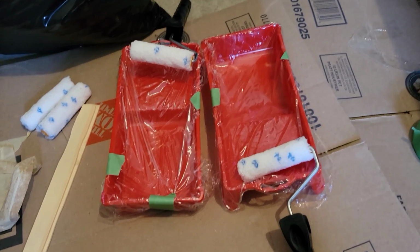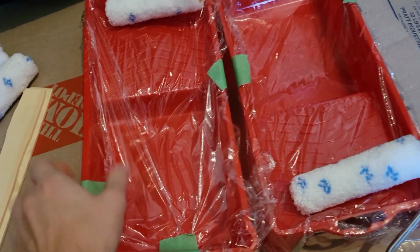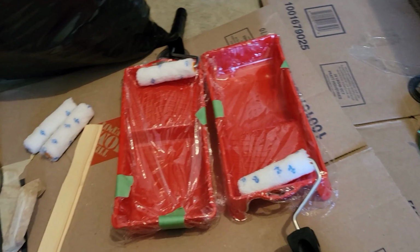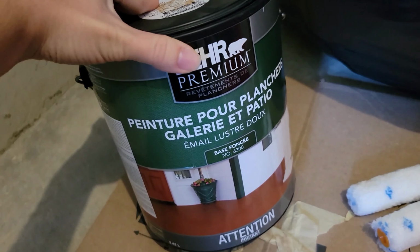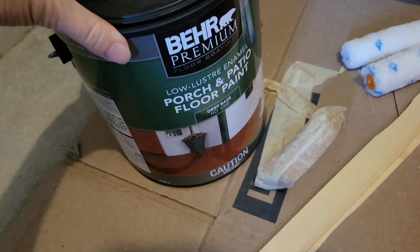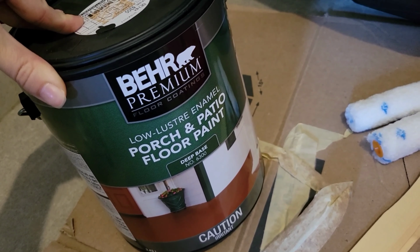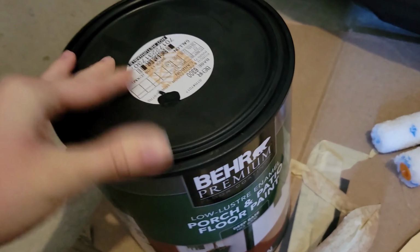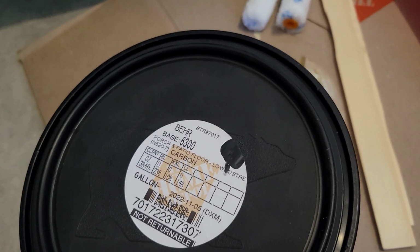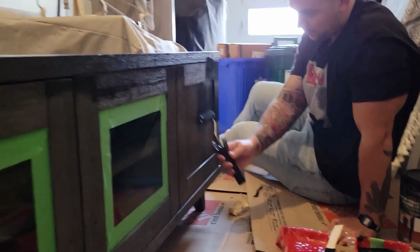So we have our painting trays ready to go. I put saran wrap on the painting trays so that we can reuse them, and instead of cleaning out the paint trays, we just get rid of the saran wrap. I have my paint rollers ready to go, and we are using the Bare Low Luster Porch and Patio paint. I chose this because it won't be too shiny and it'll be super durable. We are getting it in the Bare color Carbon. This is also the paint color we will be using for the accent wall.